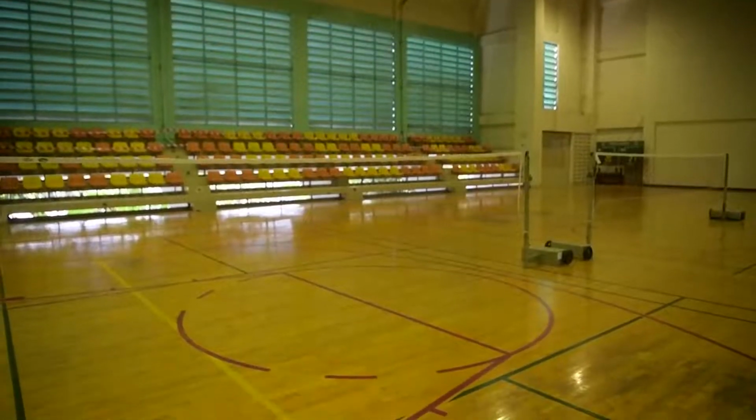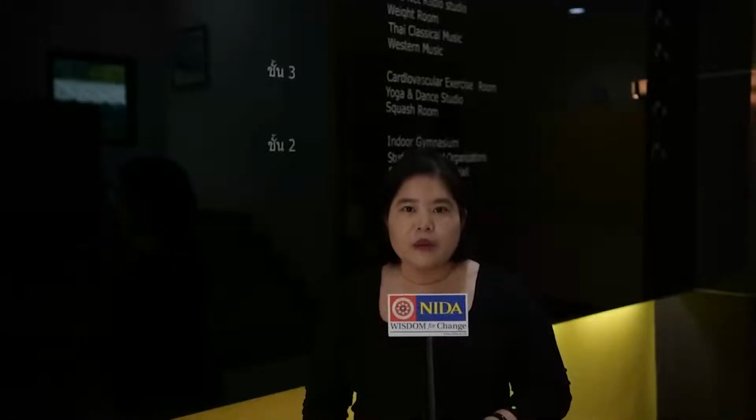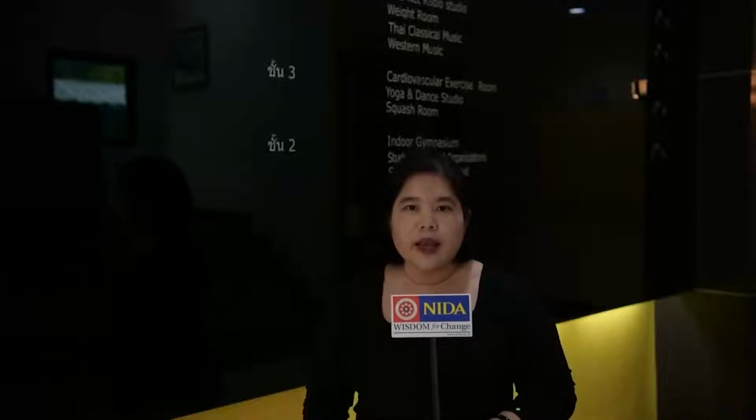Welcome to Chukanjanapakam building. This building has 6 floors. On the 2nd floor we have an indoor gymnasium. We have a basketball court, badminton court, and table tennis. All students and staff can make reservations for all facilities from the NIDA mobile application. And here is a student union room.